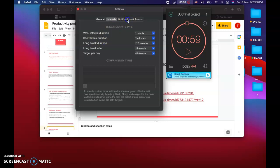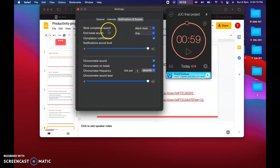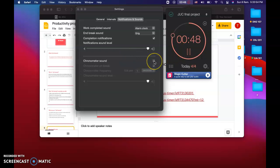So here, notifications and sounds, like you see, work completed sound and end break sound. I prefer to choose two different sounds for your work completed sound and your end break sound, just to know which is the Pomodoro technique or which timer has started, your end break or your work completed sound. As you see here is your ticking sound. So if you click this, you will not hear your ticking. If you are in the library or in the coffee shop or in a public place, just click the ticking sounds and it will shut down. But if you click it now, you will hear the ticking sounds.